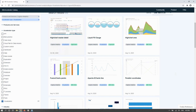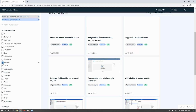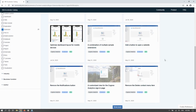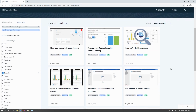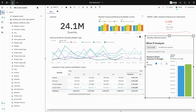And you can see on the left-hand side, there are so many different categories of things that you can download. So I mentioned extensions, and here's that what-if scenario extension. These are all available, lots of interesting ideas. And some of them eventually will become out-of-the-box functionality once we have extended them to work and support more use cases.